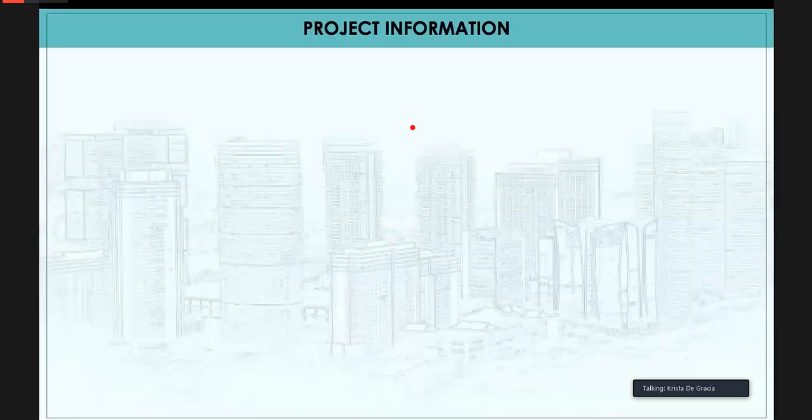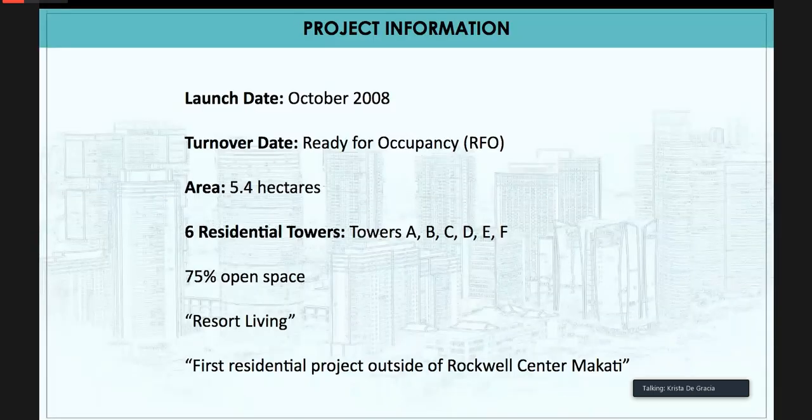So we launched this back in 2008 pa. So it's now ready for occupancy, all 6 towers. So that's 5.4 hectares yung buong development. And then what we really emphasize is the percent open space. So ayan. So this is the site development plan.